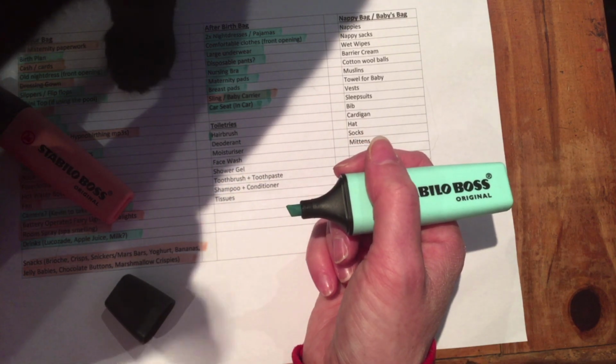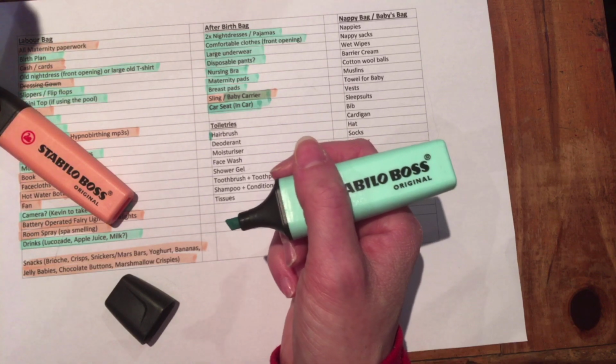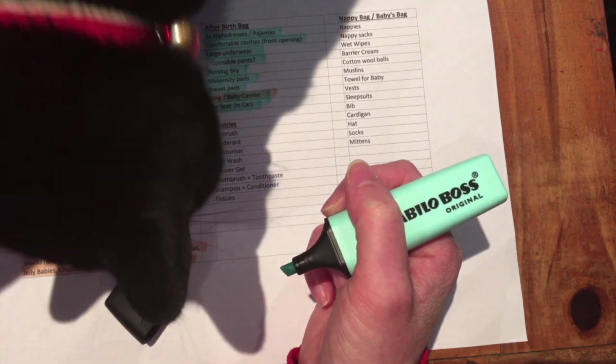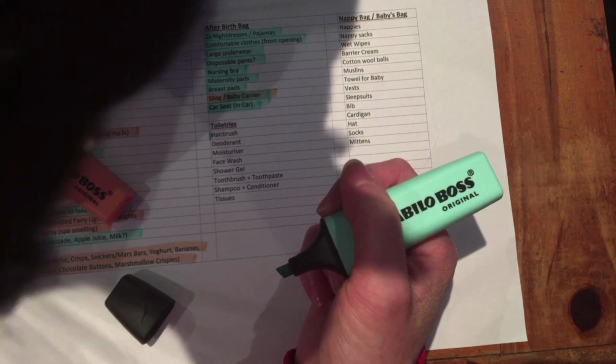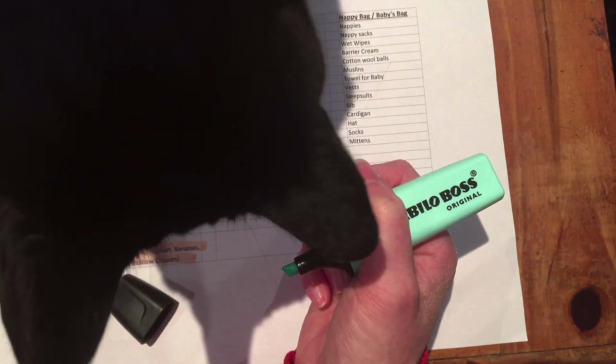Somebody has opinions. Yeah. Is that so? Are you gonna help? Now she's rubbing her face against the camera. Are you gonna lie down and be useful?